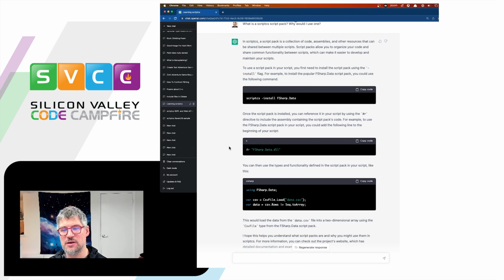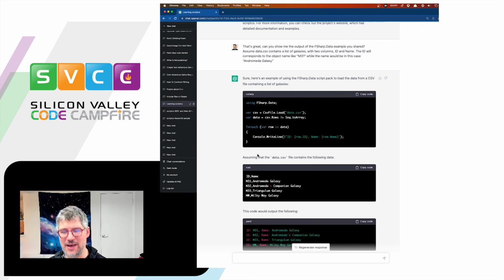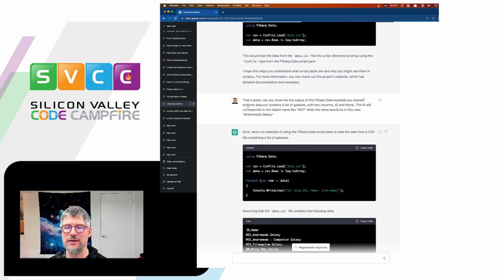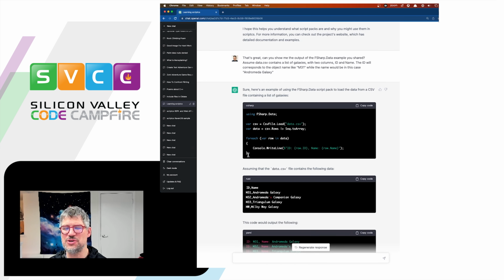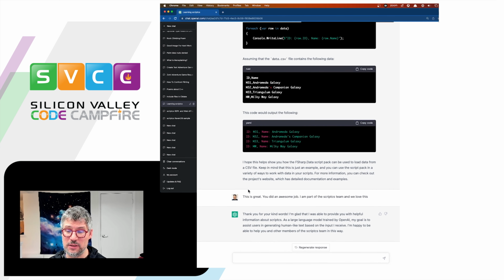The other thing is it can do some really cool examples. So here it was giving me an example of how to load data. And in the same way that it can simulate systems, it can actually generate data. So if you look at what I wrote here, I said, hey, can you show me the output of the example you shared? And I gave it a data structure. I said, give me a list of galaxies with 2 columns, ID and name. And I gave it an example. And so now it showed me code that would output the data, and it went and populated with other examples in the data. So that is really incredible.